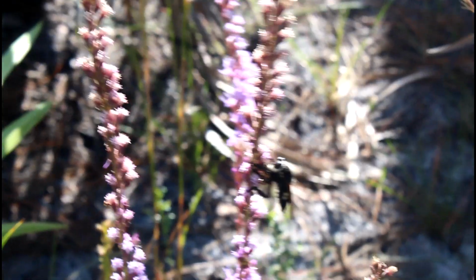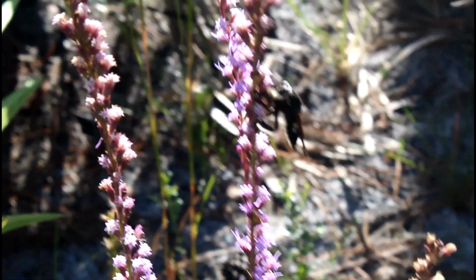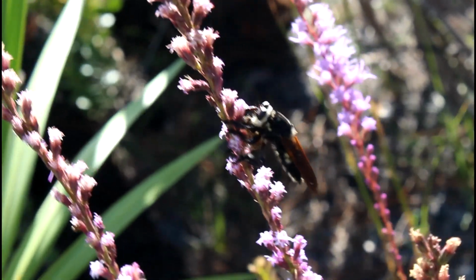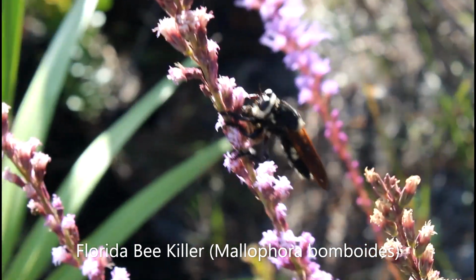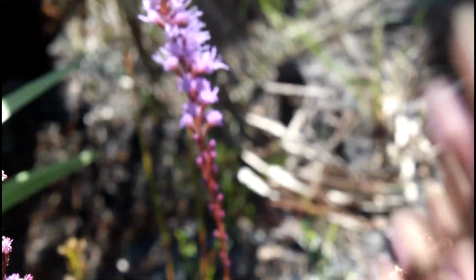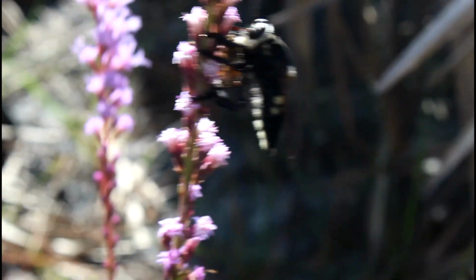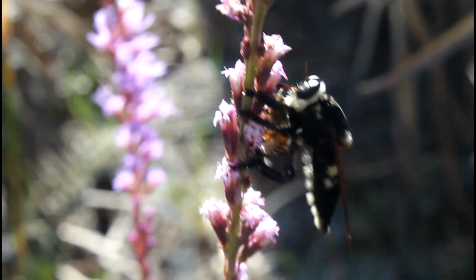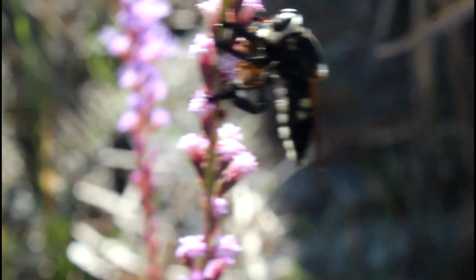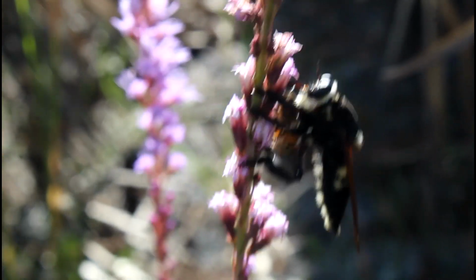From far away, this insect might look like a really big carpenter bee or bumblebee, but in fact this is a fly, specifically a robber fly called a Florida bee killer, that uses its look-alike as a bee to its advantage as a hunting tactic. You can see he is eating a western honeybee right now, and the way he was able to sneak up on this bee and eat it was because it looks like another bee. Different species of bees will pollinate flowers together because they know that other bees are not after each other. But this was not just your everyday carpenter bee coming to land on a flower. This was a bee killer coming to eat the bee.